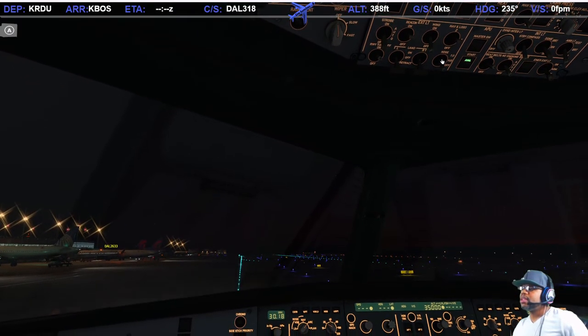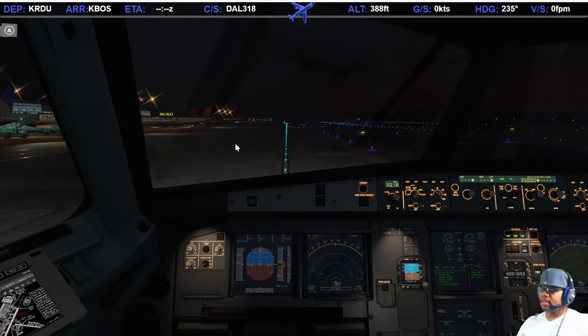Runway turnouts on, and lights to taxi, and parking brake is released.